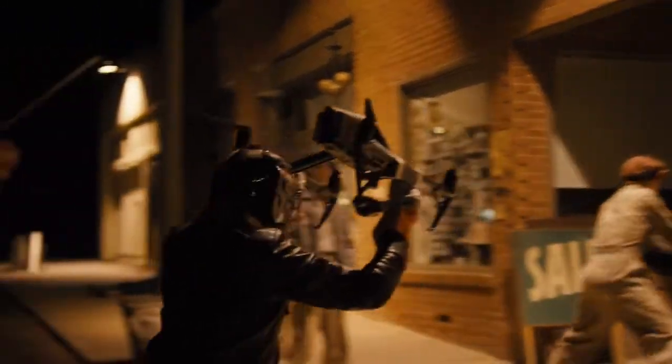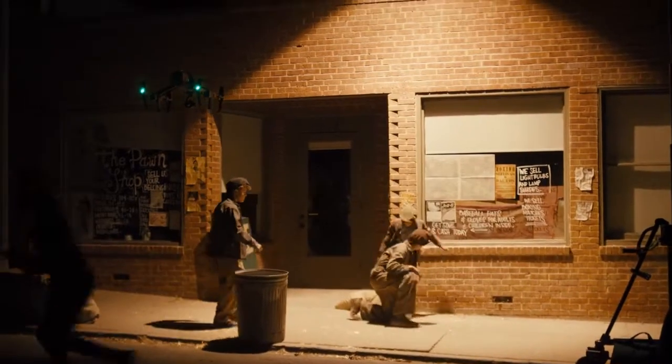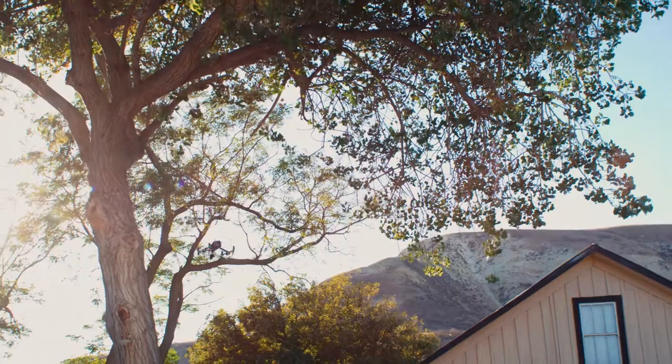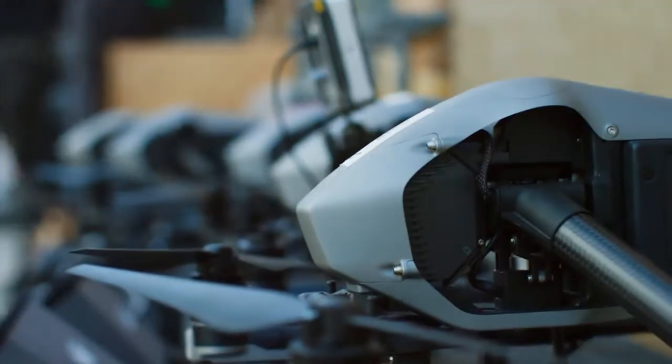You now have the chance to make very complex and difficult shots with actually only one pilot. The pilot can just fly the aircraft and the active track will do all the gimbal work for you. It's not that we're trying to replace or get rid of pilots. We're actually trying to empower pilots by having all of these camera moves available at the touch of a button.